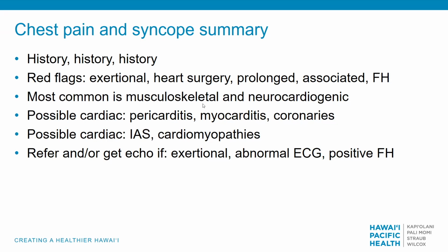And all of these are warning signs of a fainting spell, so to say. Well, yeah, those are all kinds of symptoms that can happen in benign syncope.